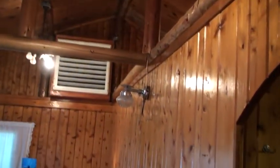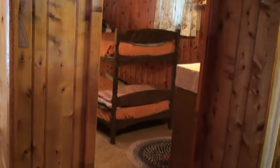It's a cottage, a camp, simple living with a front deck, two bedrooms. Two sets of bunks in this bedroom. Another private bedroom across the hall. Full bath has a tub and shower. Plenty of storage for linen.